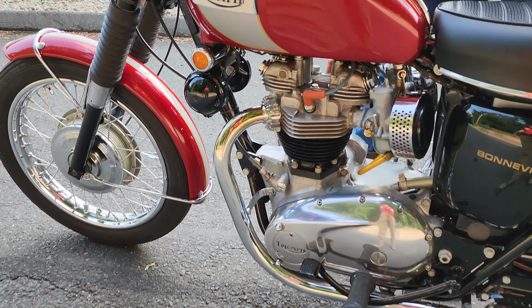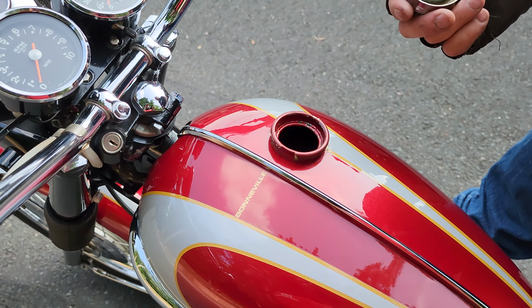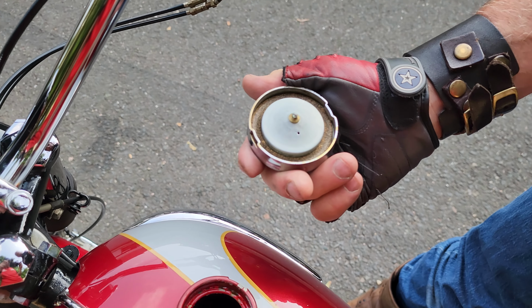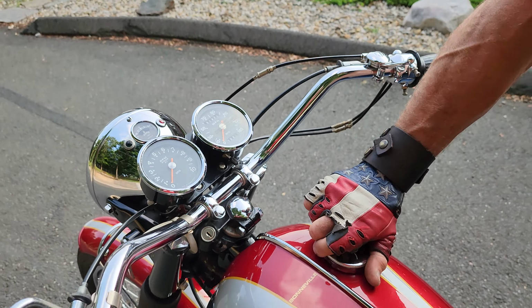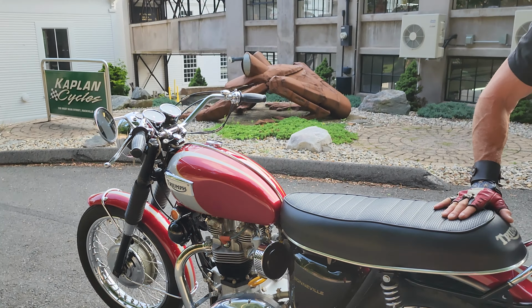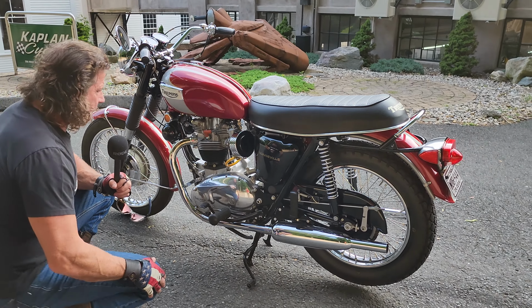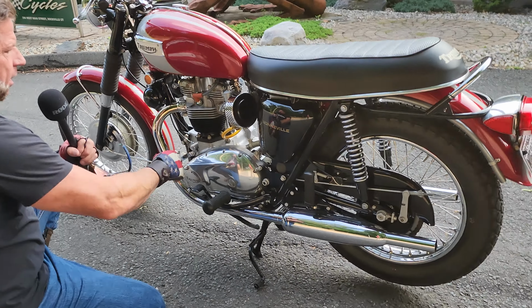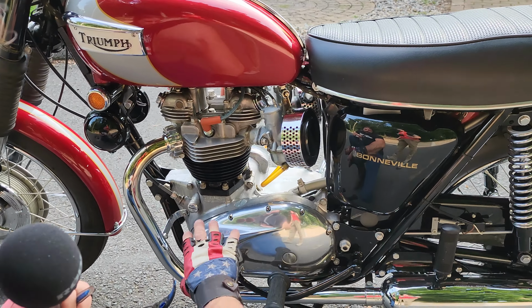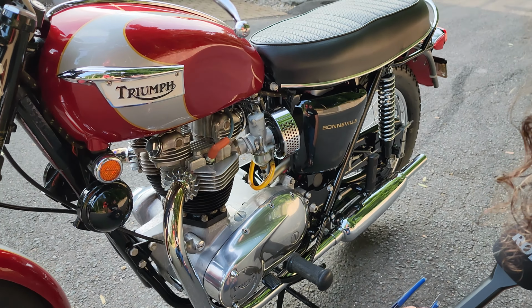The gauges are beautiful. These are original gauges showing 19,147 miles. The gas cap's got the correct new cork, and the inside of the tank is nice, as nice as the outside. The correct Bonneville logo, just a beautiful piece. The seat's beautiful. The engine's been completely restored. Cases split, new piston, new rings, new base and head gaskets. Everything in the primary is new. New clutch, new primary chain, new final drive chain.